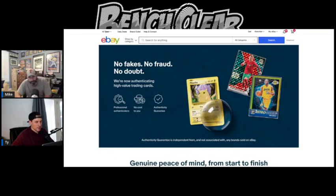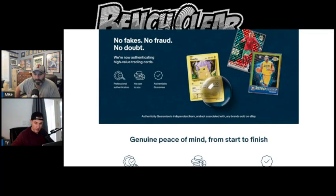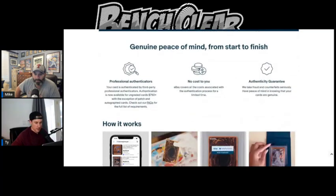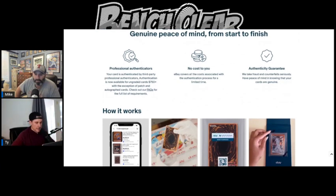No fakes, no fraud, absolutely no doubt. We are now authenticating high value trading cards. eBay is going to be facilitating the authentication of cards as of right now over $750. The card is going to be authenticated by a third-party professional authenticator, which is CGC, CSG, and that whole entire family of folks. At the current time, they're only going to authenticate raw cards over $750. No patch cards, no autograph cards. No cost to you for a limited time.